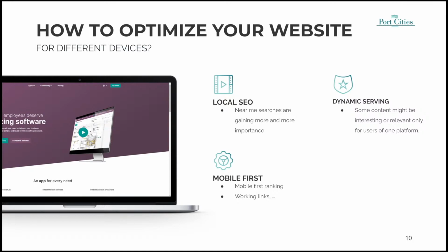Second tip, how to improve your mobile optimization, is dynamic serving of the content. You can have slightly different content on your desktop version of the website and slightly different content on the mobile version. Not all the pictures are going to look the same, not all the building blocks are going to look good on either of those devices. So make sure that you prepare one version for the desktop and one version for the mobile.